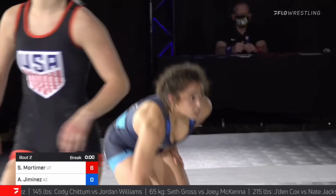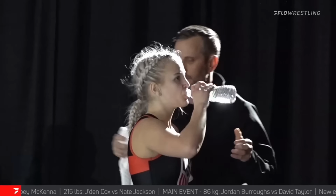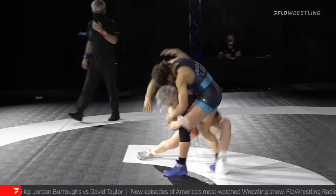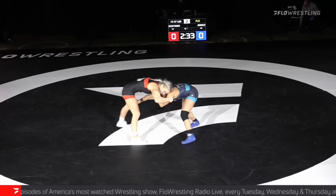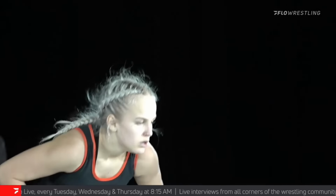Strong start for Sage Mortimer, Bader. Yeah, she came out and set the tone right away with the pace of this match and has been able to be effective in the attacks and the reattacks. I mean, I'm impressed with Jimenez's leg attack. She's got some good ones, but finishing on Sage Mortimer's obviously a tremendous challenge. There's that underhook throw by again. Beautiful. Really well done.